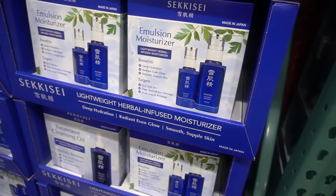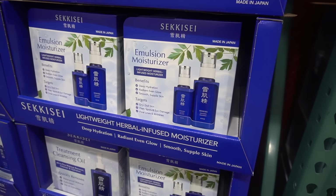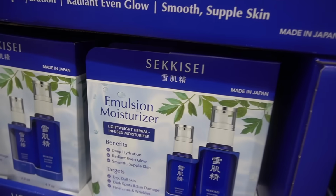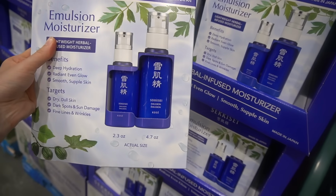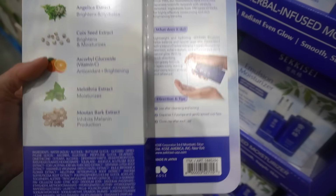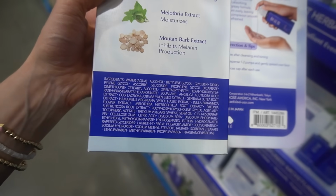I believe this was here last time, but it's currently on sale, down from $39.99 to $29.99. No, I don't know that this was here. Something else from this brand I think was here. You get the 2-pack, a little 2.3 ounce and a larger 4.7 ounce, lightweight, hydrating emulsion. Squalane is an emollient.